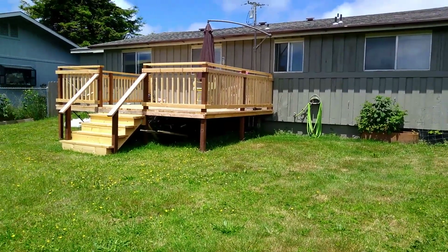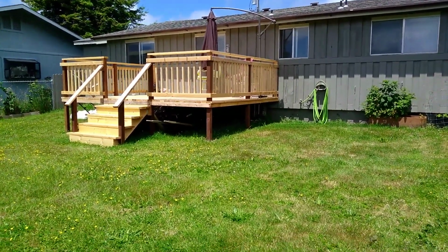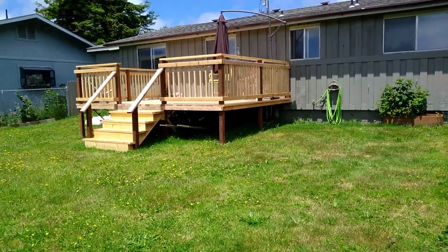We got the deck built. Looks great, huh? We can sit out and enjoy our yard with the deck.